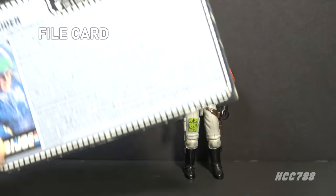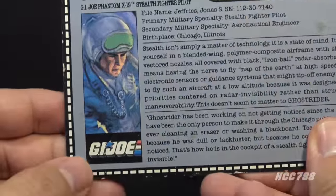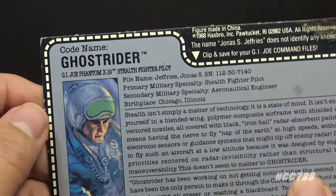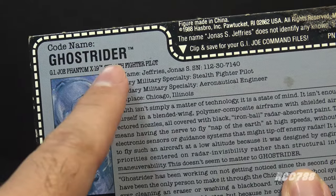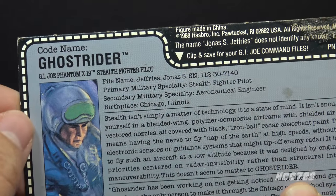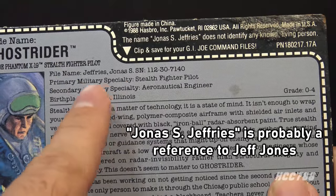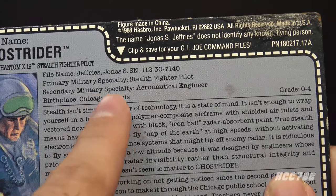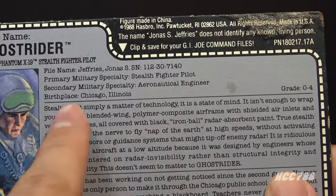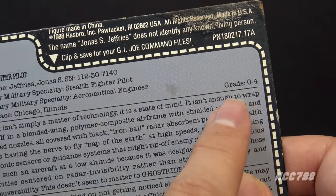His file card was not printed on the vehicle box. It was an insert with the figure. It has his faction as G.I. Joe. It has a portrait of Ghost Rider. His codename is Ghost Rider, all one word, not two words like on the stickers on the jet. He is the G.I. Joe Phantom X-19 Stealth Fighter Pilot. File name, Jonas F. Jeffries, Primary Military Specialty Stealth Fighter Pilot, Secondary Military Specialty Aeronautical Engineer. Birthplace is Chicago, Illinois. Grade is O4, presumably Air Force. He would be a major.